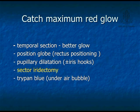So the next thing to make sure is to have very good pupillary dilatation, and that is to catch the maximum red glow. Even if a cornea is scarred, you have to make sure that you get the maximum red glow while doing it. Now, how is it possible? As I said earlier, a temporal section gives you a better glow, and positioning of the rectus is important, as is the chin position of the patient, so that you get the maximum amount of pupil in front of you.